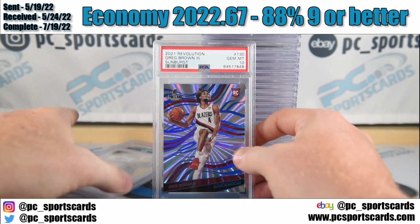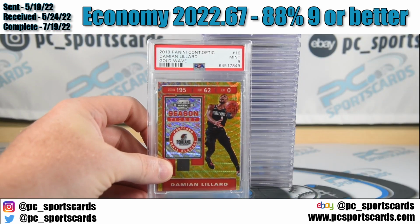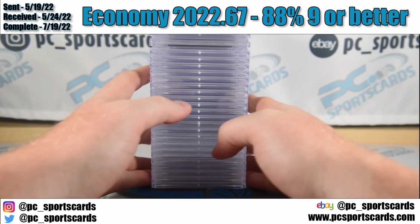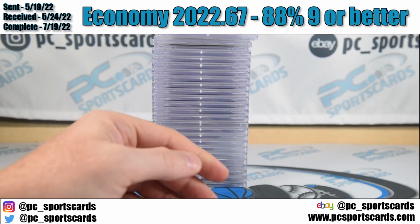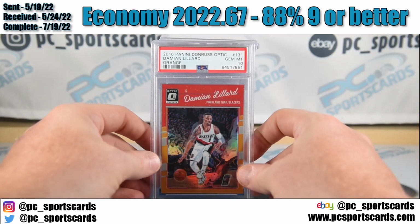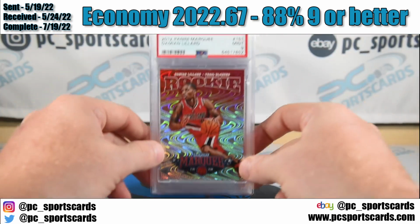People are talking a lot about how grades are coming back better in economy submissions than they were in bulk. I'm seeing that a little bit right now. I want to touch on that real quick. Grades are getting better because people are looking harder. People are looking harder because people are spending $50 instead of $12 or $15. And the market's a little bit softer than it was then.